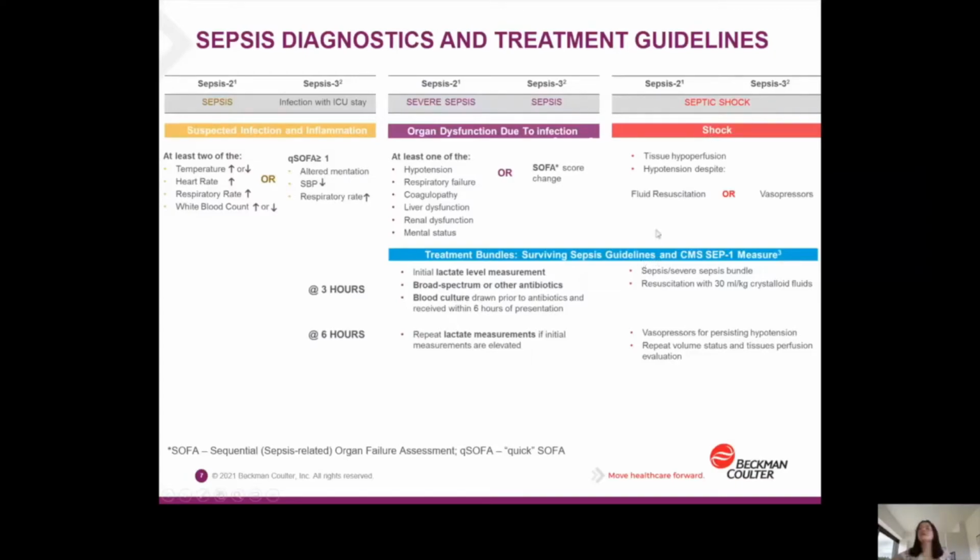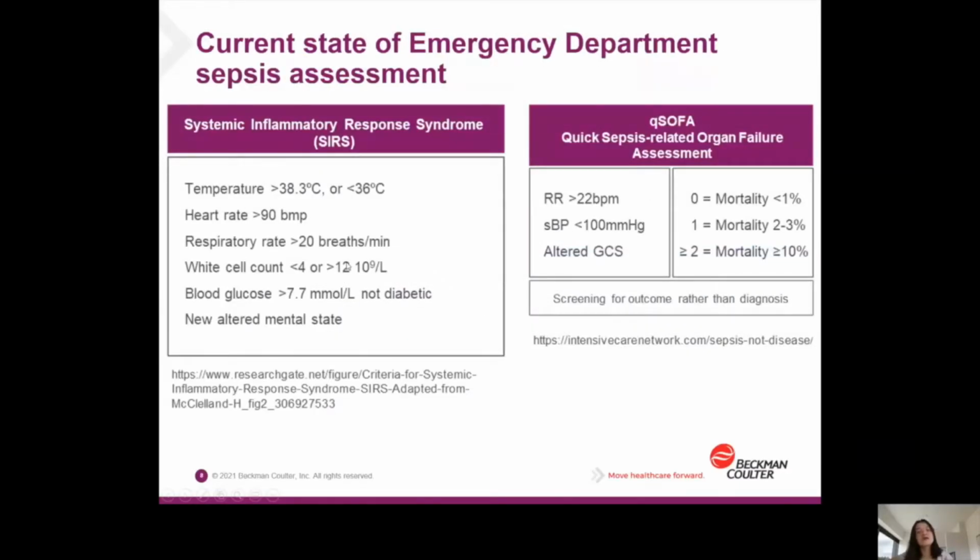What this means in terms of treatment bundles is that initiation of treatment bundles occurs at this point when the patient is showing some evidence of organ dysfunction due to infection. However, we have learned that sometimes to initiate treatment at this point may be too late for some patients. Ideally, it is best to initiate the right treatment to the right patient as early as possible. So let's look at the current state of emergency department sepsis assessment.